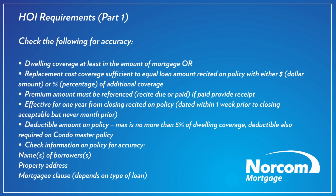The policy must recite an effective date commencing from the closing date for an annual term. The correct address must be on the policy, and the mortgagee clause. Again, you can get that information, depending on the type of the loan, from your processor.